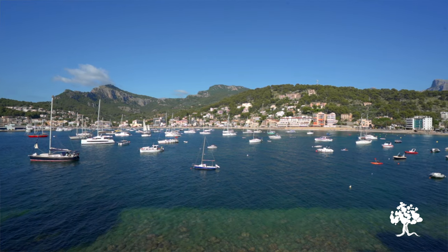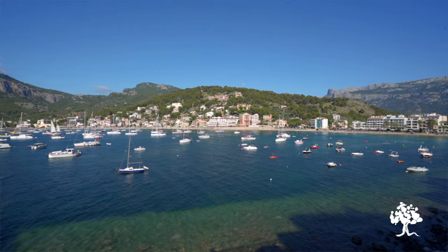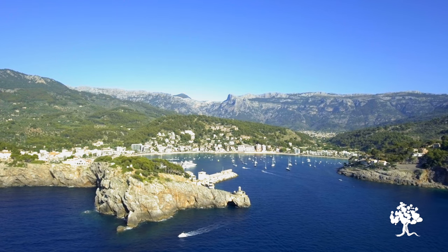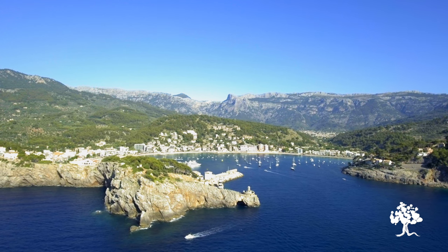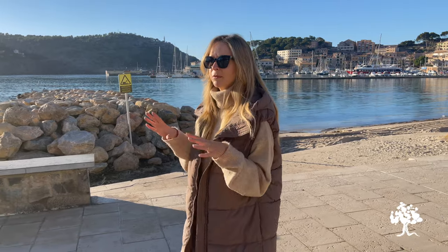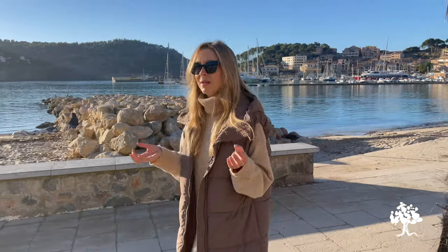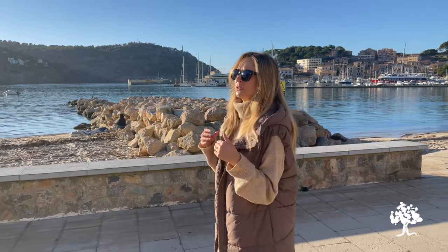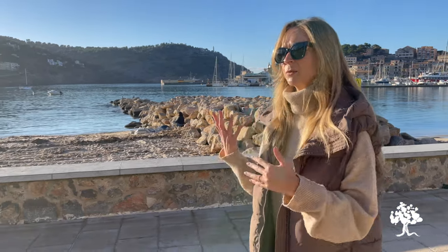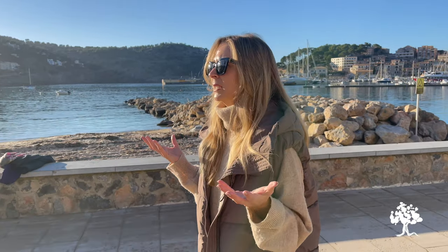And Sóller, or Port Sóller's location, actually luckily missed that mass development, mass tourism that came in the early 90s. So it's been really lucky in that. It kind of missed all of that, so it's not as developed as other areas are. And now finding a plot to build on is just very, very difficult. They're just kind of restoring what's already there and making what's already there pretty spectacular.